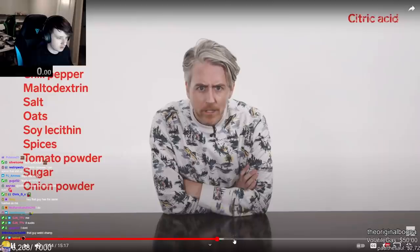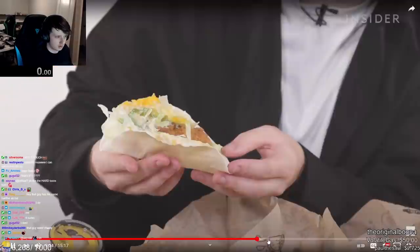Okay, who cares about this, dude? Made up of beef fat. UK, okay, you usually find lettuce, the cheese. What? What is yellow five US like?